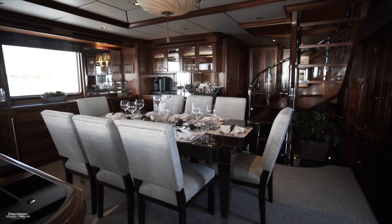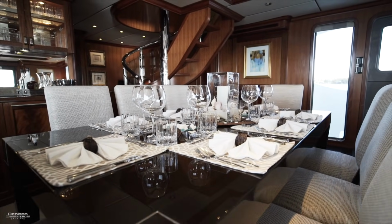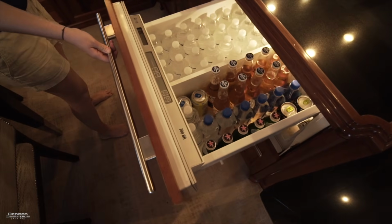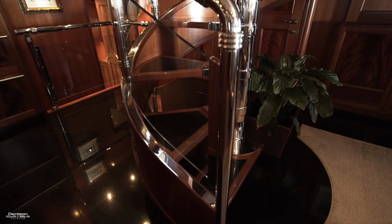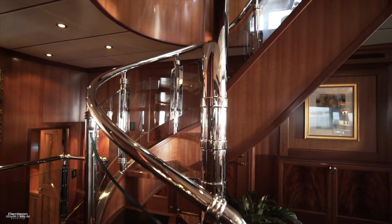And continuing forward in the main salon to the main dining table. It's got seating for 8, very spacious, and what you will also see is a wet bar with a wine cooler, 2 fridge drawers, an ice maker and a sink. You cannot help but notice the amazing spiral staircase, and if you look at the joinery and the quality of workmanship, it really is a credit to Nordhavn.